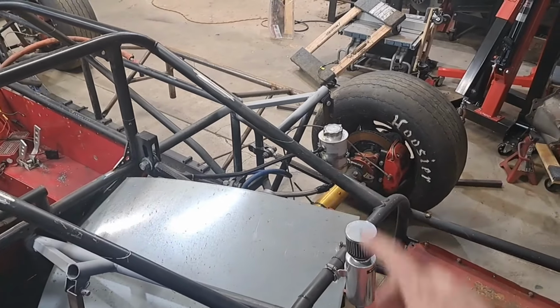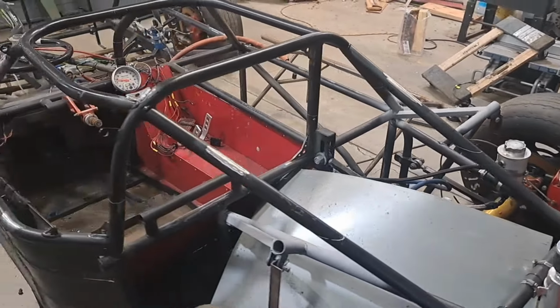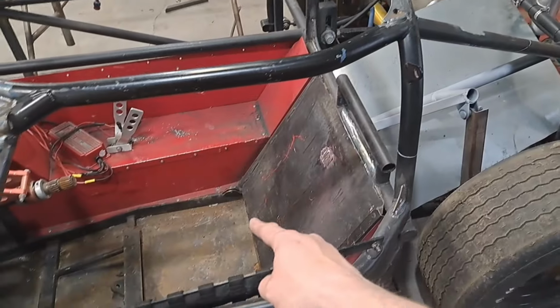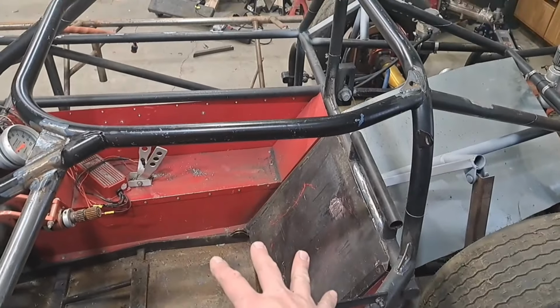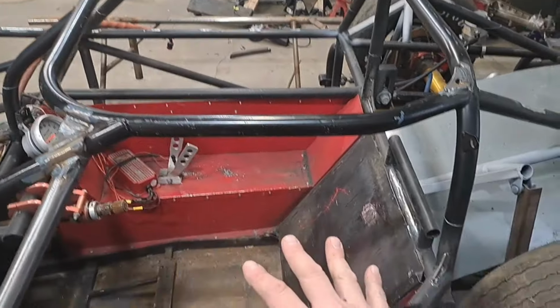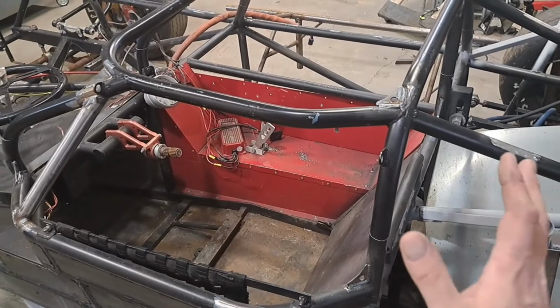Well, as you can see, we've got the two shock mounts braced, primered, ready to go there. Next, we're going to jump to some seat mounts. I'm going to try to do as much fabrication work as I can before working on suspension, the rear end, all that stuff. The reason being is I want to get it all welded and primered and only have to paint once.